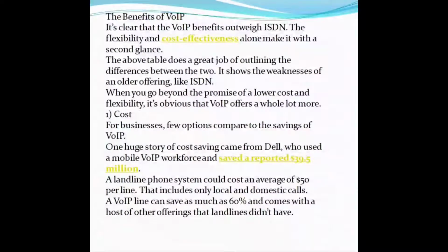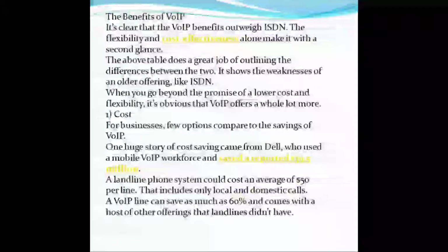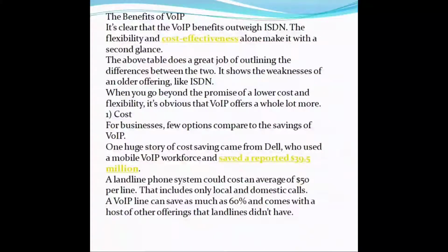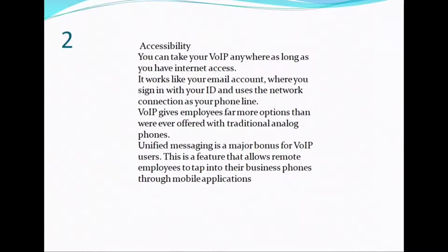1. Cost for businesses. There are few options compared to the savings of VoIP. One huge story of cost saving came from Dell, who used a mobile VoIP workforce and saved a reported $39.5 million. A landline phone system could cost an average of $50 per line. That includes only local and domestic calls. A VoIP line can save as much as 60% and comes with a host of other offerings that landlines didn't have.